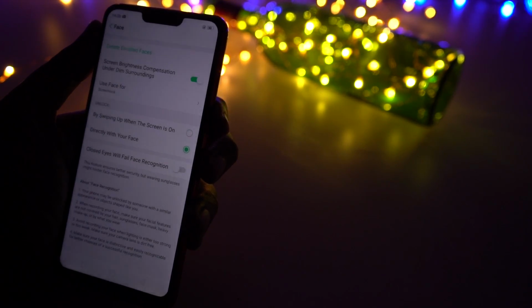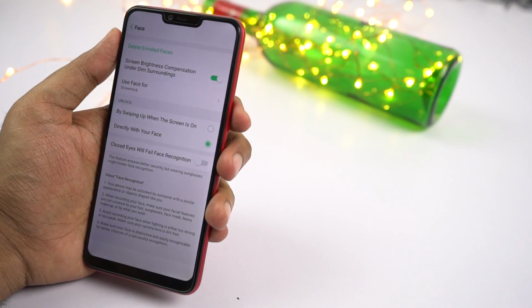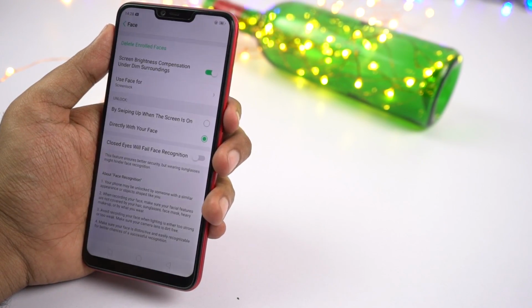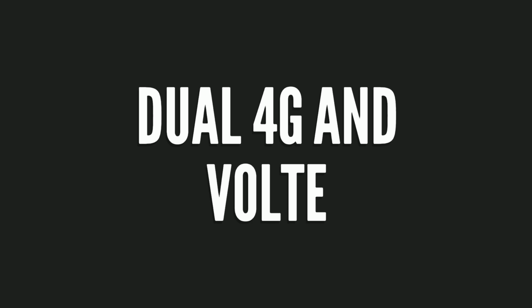In low lighting conditions or complete darkness, it still works, but it is kinda slow. Like it takes like 2 to 4 seconds, which is still better than the competition. Now you can also prevent the phone from unlocking if your eyes are closed, just in case if you have any security concerns.